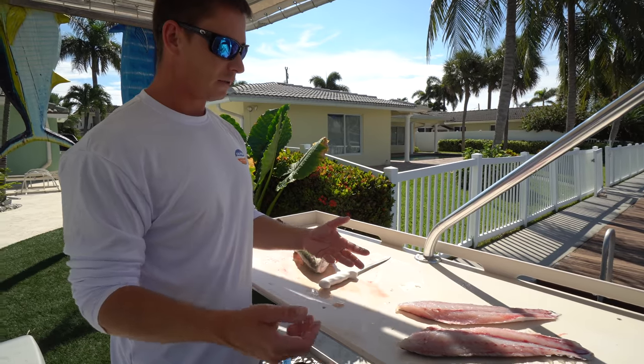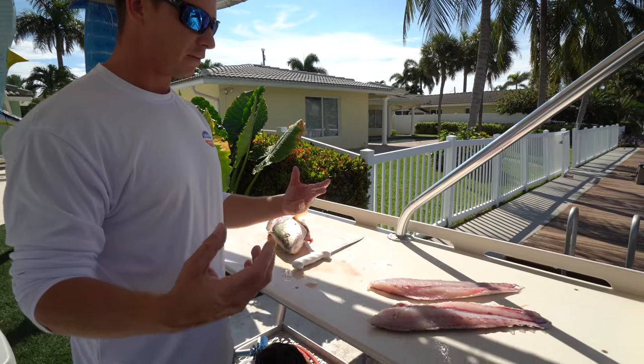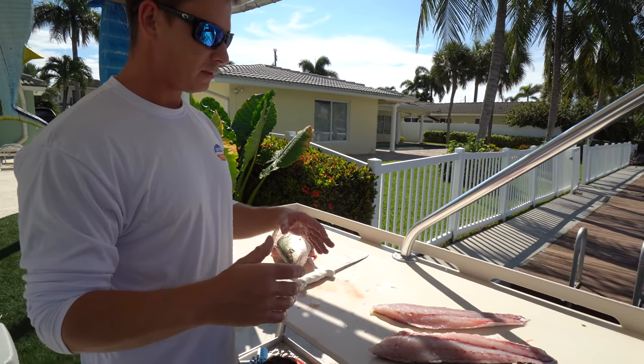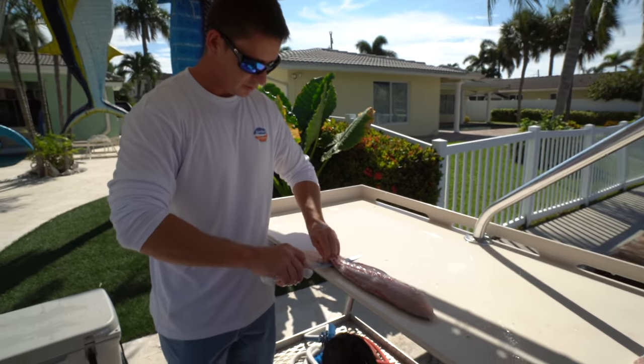You throw it on the grill or in the oven. And it's a neat way to cook fish because that skin really traps in all the moisture of the fish, and the moisture doesn't escape. It's a really juicy way to cook your fish. All right, and now we just gotta skin it, and that's it.